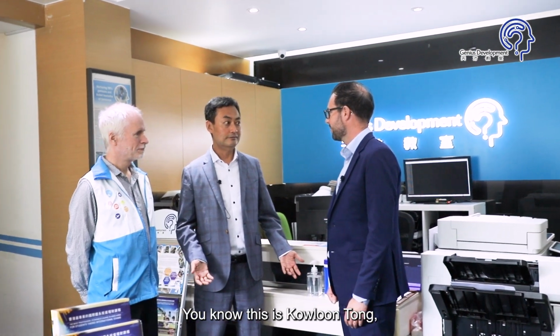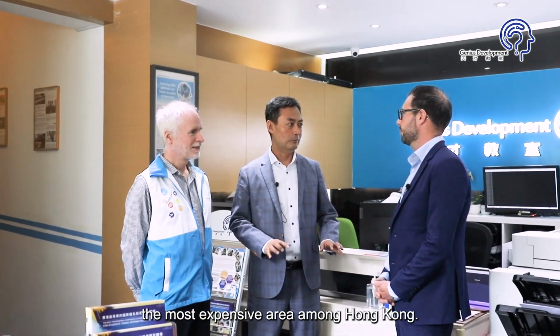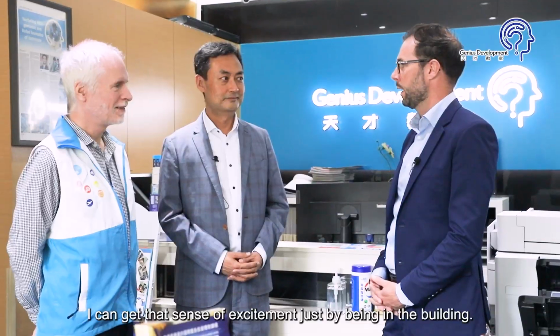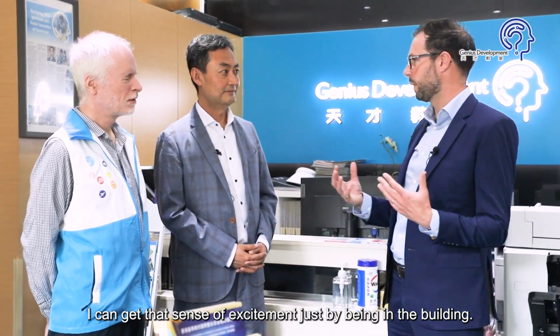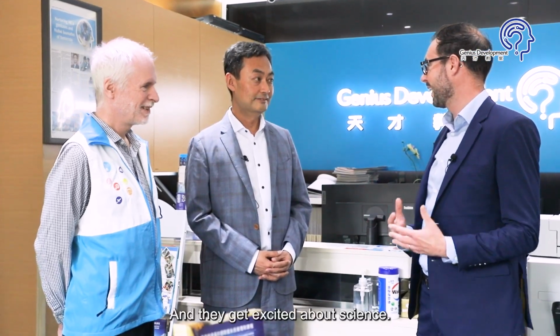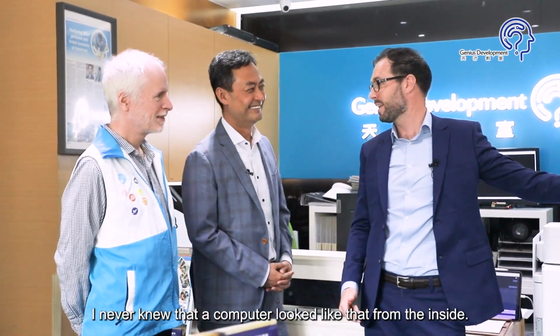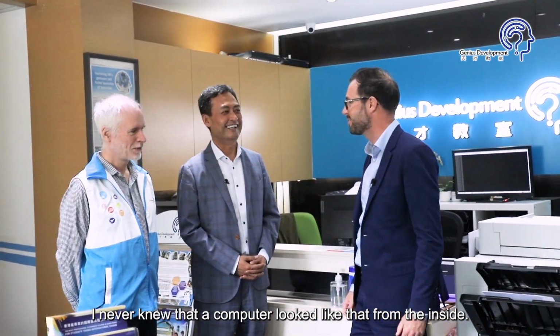You know, there's Kowloon Tong, the most expensive area in Hong Kong. You get that sense of excitement just by being in the building. This is obviously where the great young minds come and get excited about science. I can see it all around. I never knew that a computer looked like that from the inside.